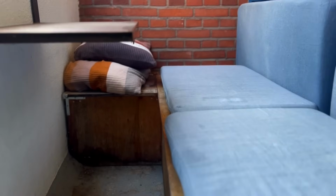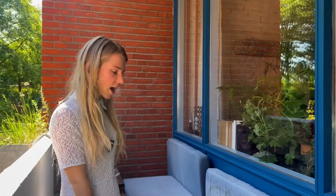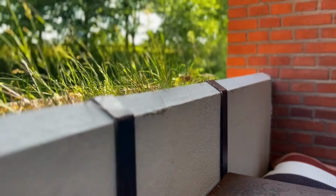And the blue really adds a nice contrast to all of the green colors that we have here, or also to the red brick walls that we have. And also the seating area and the table is really inbuilt, and it is amazing because of how simple it is and how genius it is.